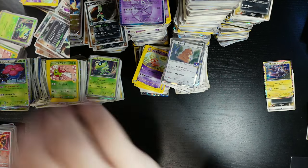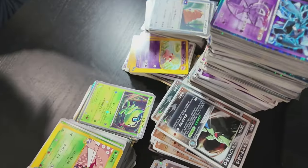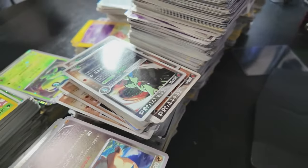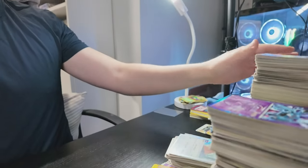Okay. Can I make this full screen? I think I can. If I do this? Okay. Can you guys see this? Oh, this is actually so hard to do. I'm using my other camera. Do you guys see this?